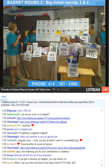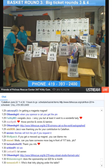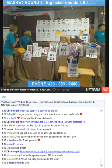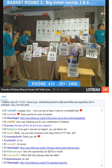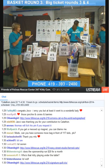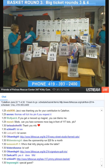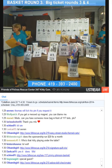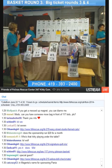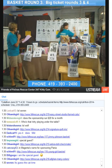Let's do this. Big ticket item 214 is up to $85. Big ticket, that one is a signature quilt, $85, the one that's Iris. 117 is at 35 for those that can't see that at home. Big ticket, 215 is the Adora doll called Checkmate with different outfits, at 50. 216, the Afghan of many colors, 50 by 60, is at 150. 217, that flower hex Afghan, greens, purples, and pinks, is at 50.